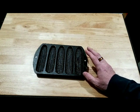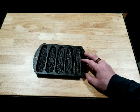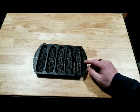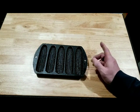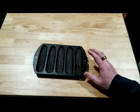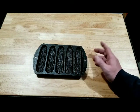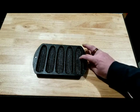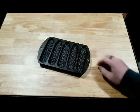I've done eggs, sausages, hot dogs, stuff like that in there. It's one of those pieces that when you first start collecting, you think, oh, wow, that's so cool, and you find them everywhere, and you end up getting a few, and then you're like, what do I do with it? So we try to do different things with it, but it's just a little simple Lodge corn stick pan.